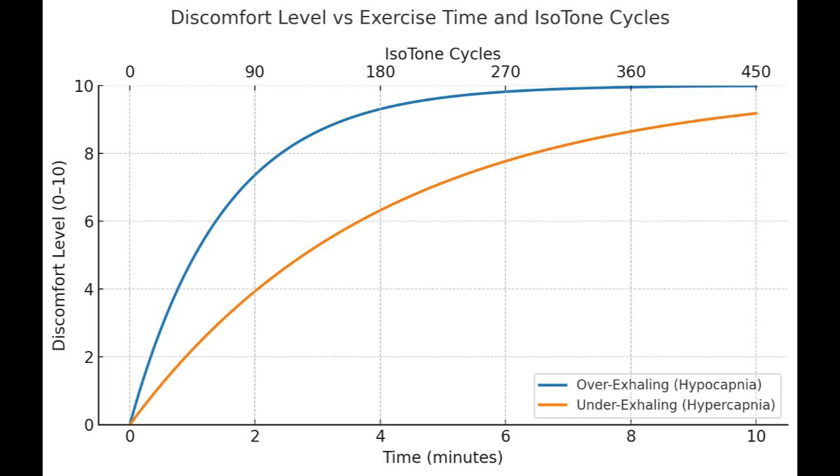Breathing out too much? Oh, absolutely. And that leads us to hypocapnia. That's when your CO2 levels drop too low. Hypo, meaning too little. Right. And this one can be surprisingly nasty. It causes very different symptoms, often much faster.